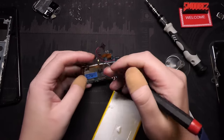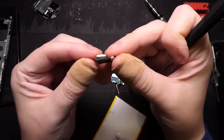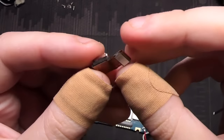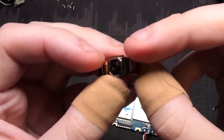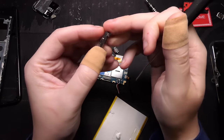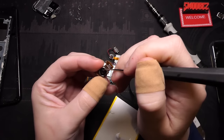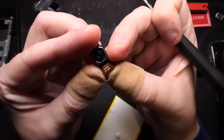Can we please have a look at the weird camera? What have they done to my boy? Get this. It's a camera that's on a flex cable that connects to a flex cable. Why didn't... Oh, because it's upside down. That's why. Well, it's got no movement to it. It does say N1609 on there though.